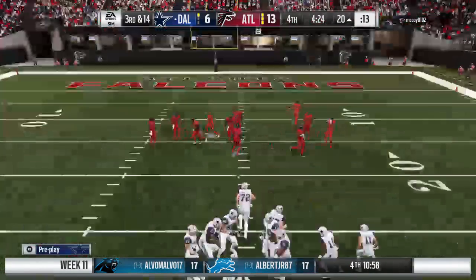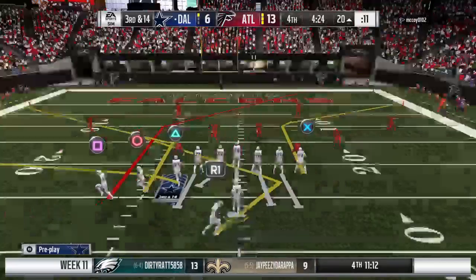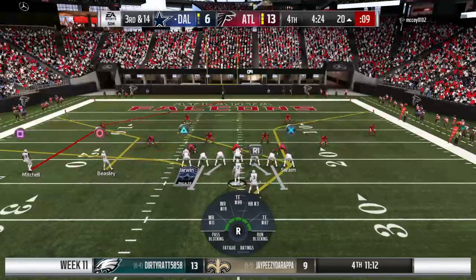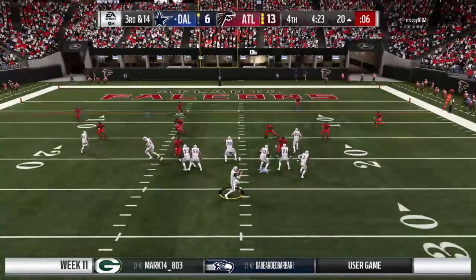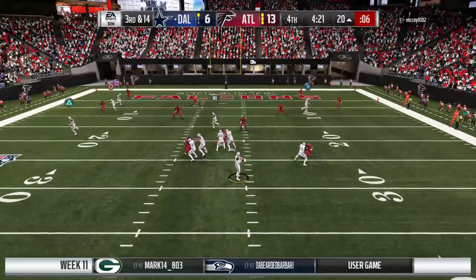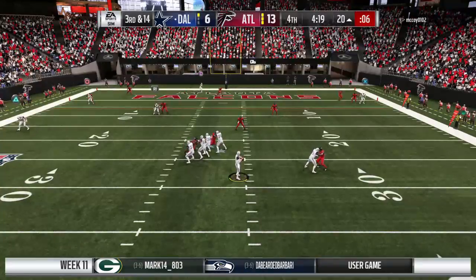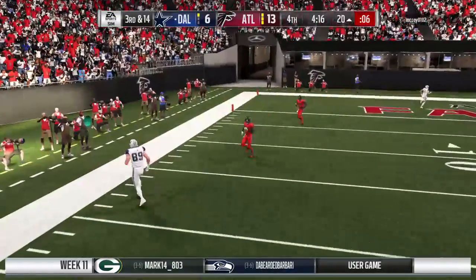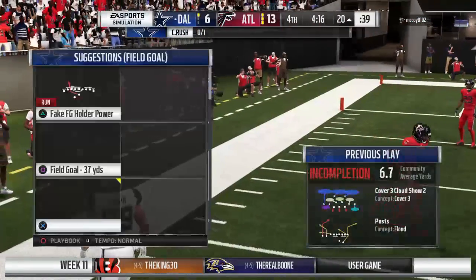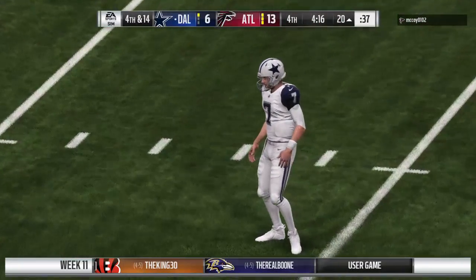The Cowboys on 3rd down. They've hit 4 of 7. This is 3rd and 14. And now the first throw for the backup quarterback. And his first throw here is incomplete. I think that was a good job there defensively.